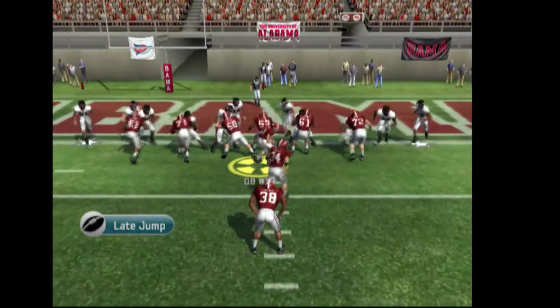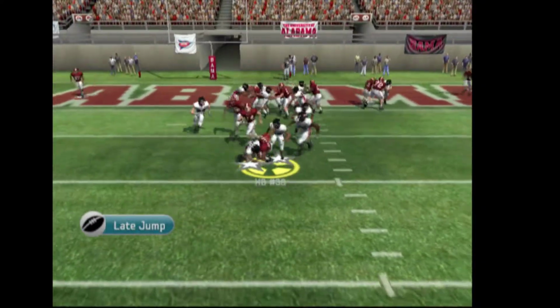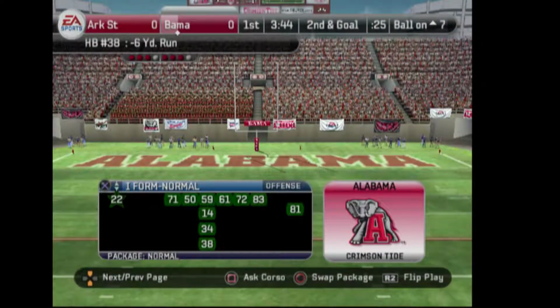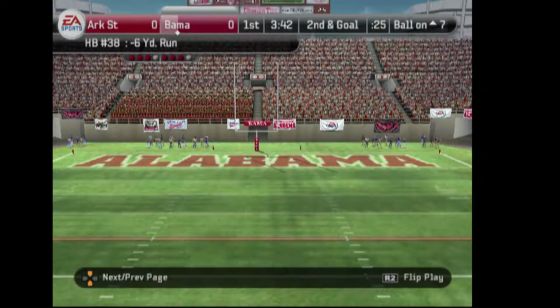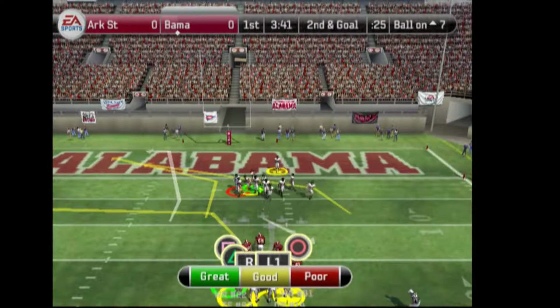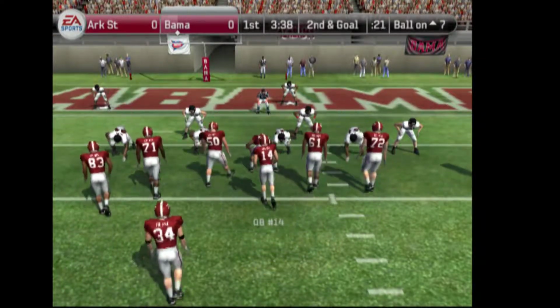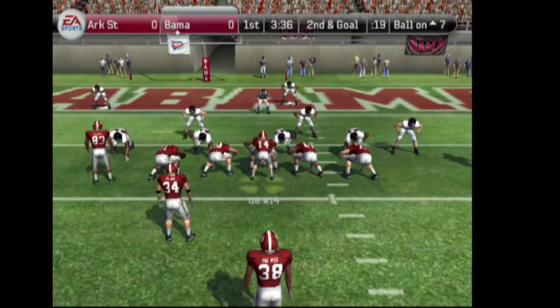High formation, looking for 6. Caught, and they get him in the backfield for a loss. That blitz was coming pretty hard that time, Kirk. There was just nowhere for the running back to go. Great penetration by this defense. Only 7 yards from a touchdown.